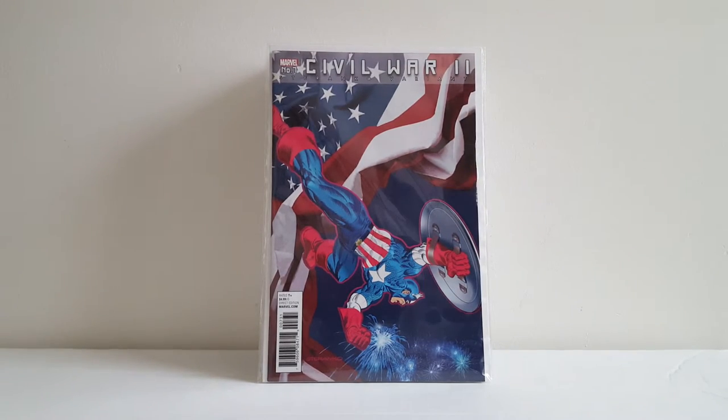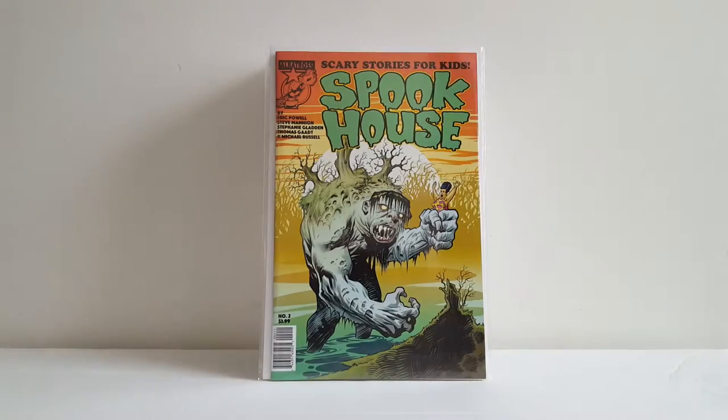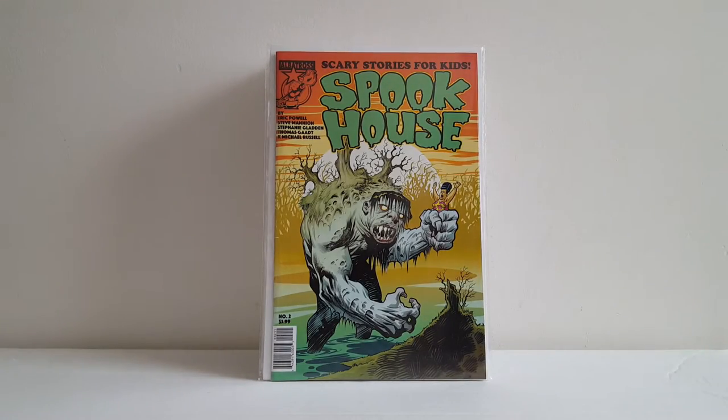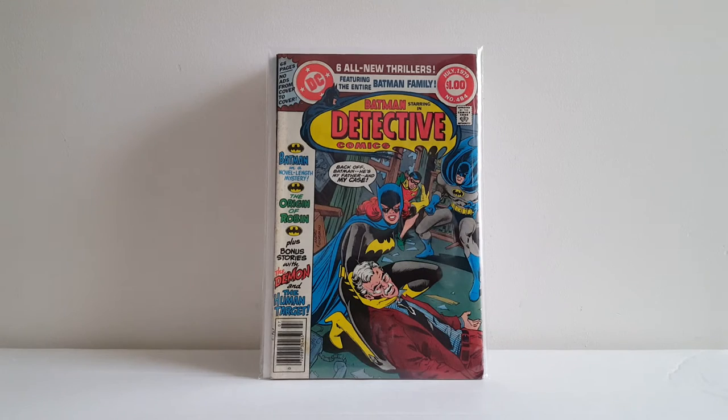Couple things here from my pull list. Got another Jim Steranko Captain America variant. They're apparently still doing these. This is Civil War II number 7. Beautiful Jim Steranko cover. I will always buy those. I should have taken this out, but you'll just have to take my word for it. This is Spook House number 2 by Eric Powell, and my copy had a double cover, so I was very happy to find that out when I opened it up to read it.